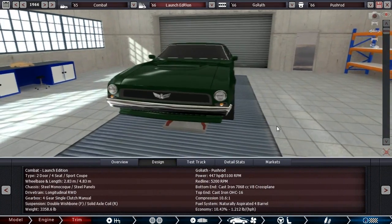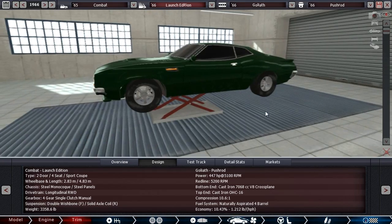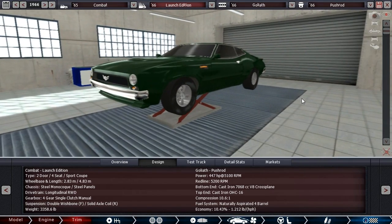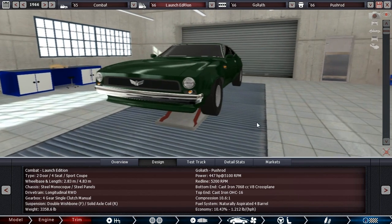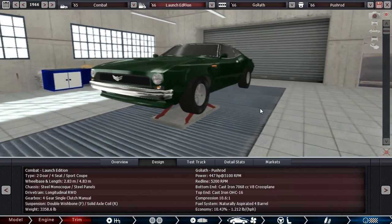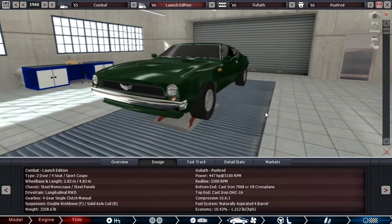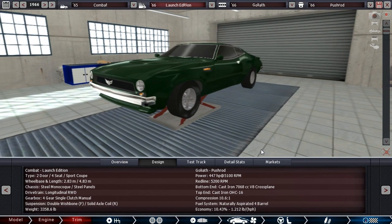All right, here we go, guys. This is the Vector Combat Launch Edition. I am finally happy with the way this car looks. I'm happy with the way this car performs. I think we've done a darn good job of making a true muscle car, true to the very definition of muscle car. You could buy this car as is and absolutely dominate the street and have as much fun as you could ever have. Or you could buy this car and with just some simple bolt-ons turn it into a drag racing dream. That is exactly the market we were going for.